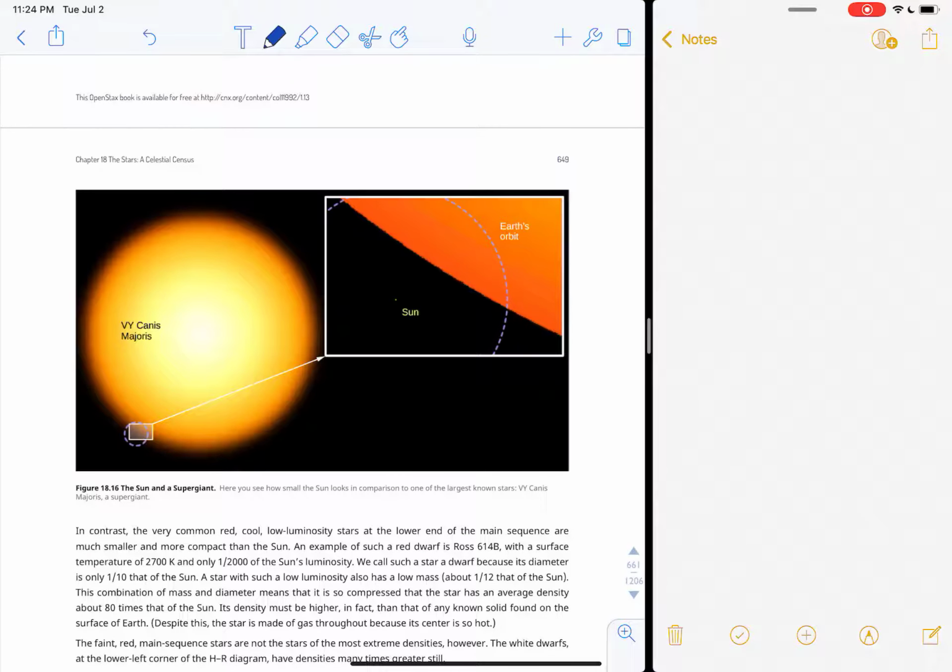So here's some really big star. Okay, that's the sun. Here's the orbit of Earth. And here's some giant star, one of the bigger stars, VY Canis Majoris. Okay, and so that dotted line there is the orbit of the Earth around the sun. So if this was the sun, then Earth would be inside the sun. Okay, so that's a little bit crazy to think about.